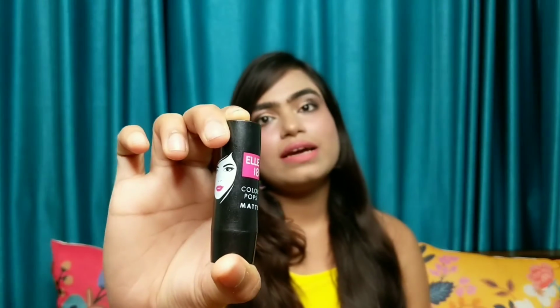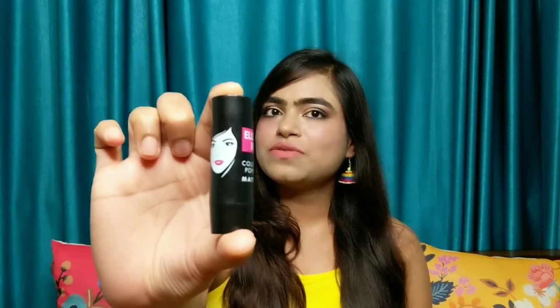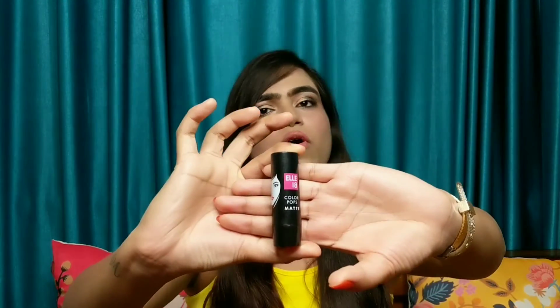So these lipsticks are really very pocket friendly and this is the best lipstick for beginners in my opinion. I have used these lipsticks a lot. I also love lipsticks from Lakme and Maybelline and Color Bar, but these are really very cheap and pocket friendly and these are worth buying, guys. At 75 rupees you are getting a matte lipstick, which is very nice.